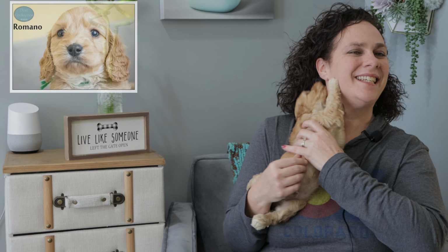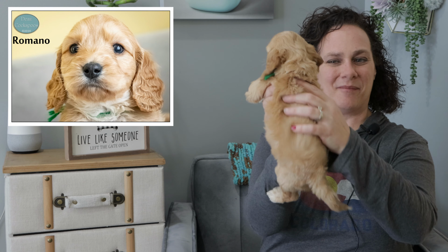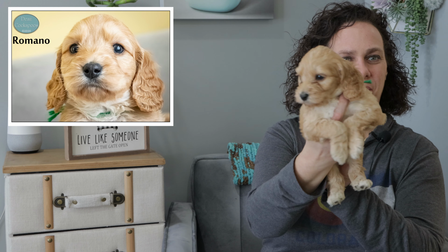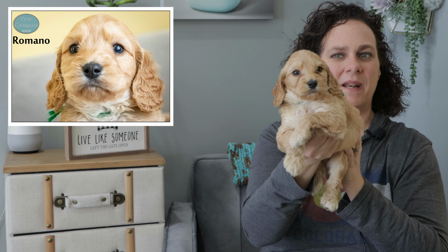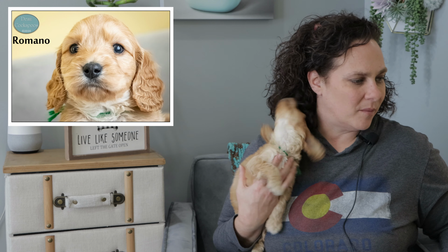Now we have Romano, the green string. Romano has got some spunk in him too. He is the apricot version of Jack. So Romano, beautiful, this luscious apricot color, black features, beautiful face that is going to fill into the roundest face you've ever seen. But again, no interest in what's going on outside of the humans. If I'm talking, he wants me. Great guy. He's going to be a wonderful companion.